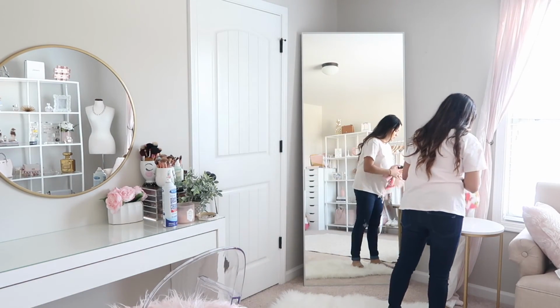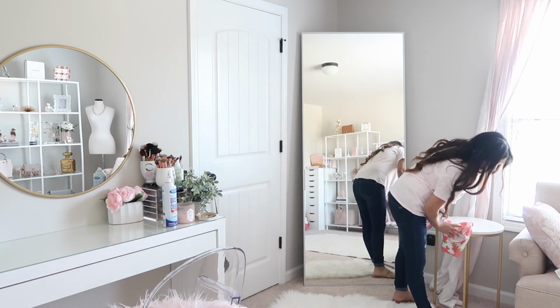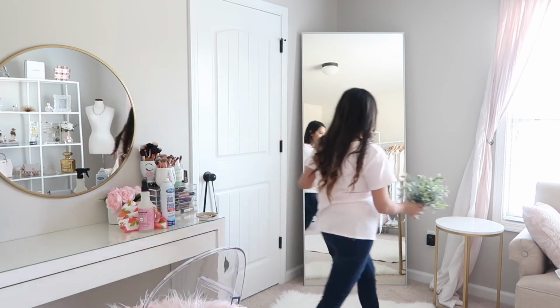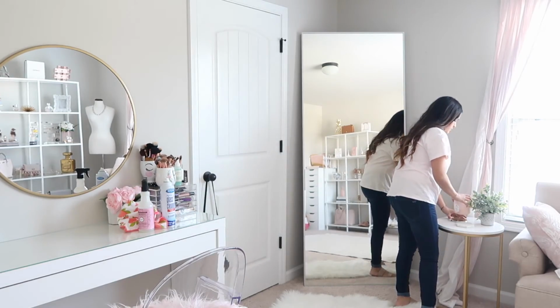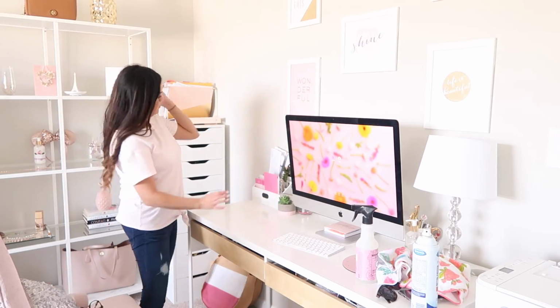Wiping down my little marble table here. It's not real marble, this one's from Target, and I'm using my Mrs. Meyer's peony scent here, and I love using this scent because it's a very nice floral scent. I love it for my office. It's just very girly. So I'm actually going to wipe down everything that is not glass with this actual cleaner here.